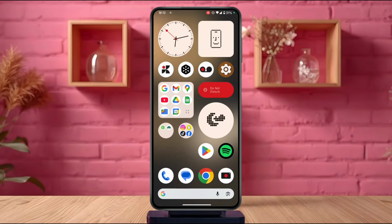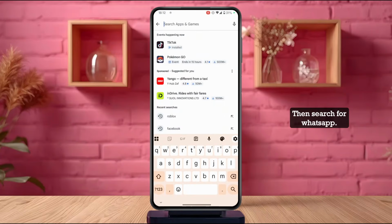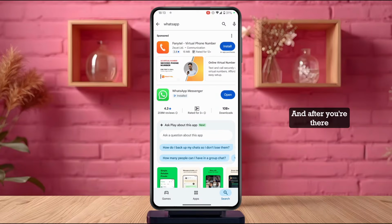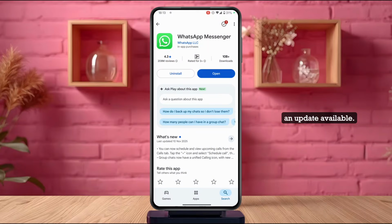If not, update your WhatsApp. Open up your Google Play Store or App Store. Then search for WhatsApp. And after you're there, check if there is an update available. If there is, update your WhatsApp.